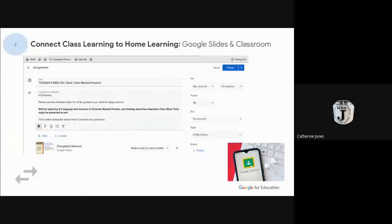The second application of Google Slides is to then connect that class learning to the home learning. And we do that here via Google Classroom. So all you would do is upload your Google Slides onto the classroom and your classes can then access all the materials that you presented to them in class. And it's organised in such a way that they can easily find different subjects, different topics that have been covered. And it's all in one place for them. So it helps you and it helps them as well.